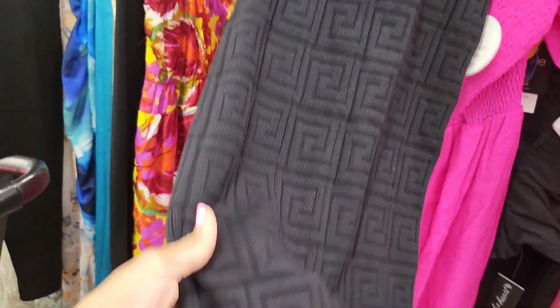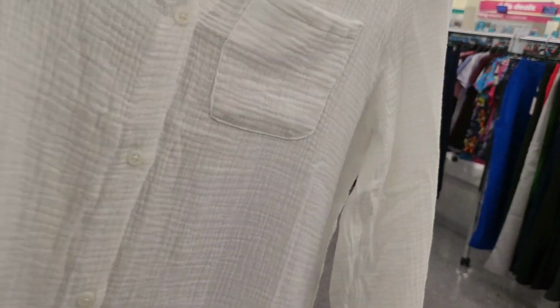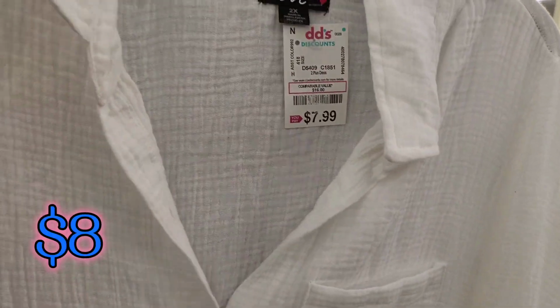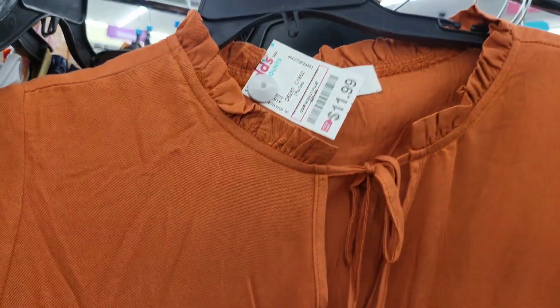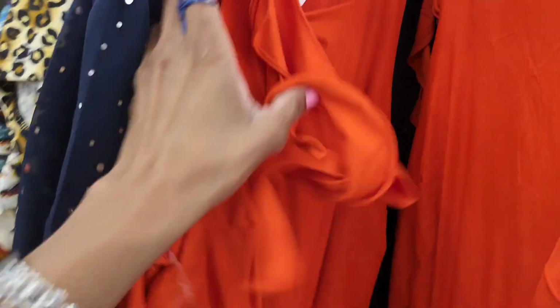And this right here is a one piece jumper. It kind of has that Versace little pattern on it. And okay, now we're gonna look at some plus size. And this button up dress just seems so cool. And here's another dress, kind of flare out, like a rust colored orange. It flares out at the bottom. I think my sister would have liked that dress too, that style.